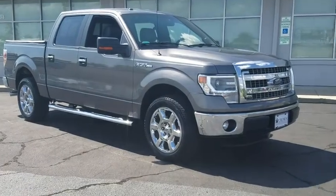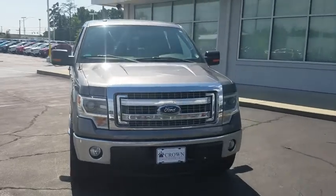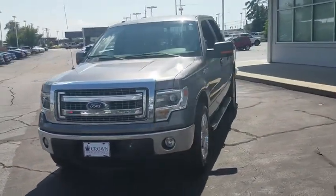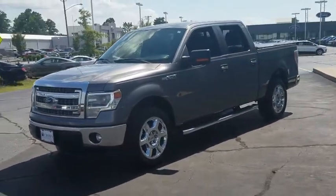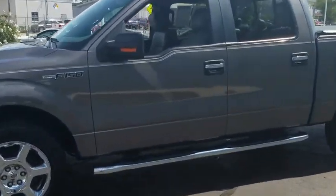Looking for the right vehicle? Check out the 2014 Ford F-150. A Ford F-150 knows how to handle any situation. It's built to follow orders. No whining. This vehicle has less than 80,000 miles.